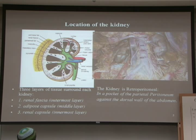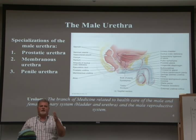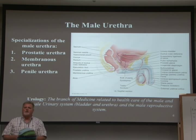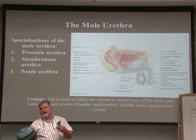So the tube that drains urine from our bladder is the urethra. In women, it's only about an inch long. And that's why women typically get more urinary tract infections than men, because the bladder is really close to the surface, and the urethra is really straight and very short. From a clinical standpoint, you'll figure that out if you're going into nursing, where you have to catheterize patients and run a tube through the urethra up into the bladder. In women, it's very short and easy to get to. In men, it's a little more circuitous, and so they're a little harder to catheterize.